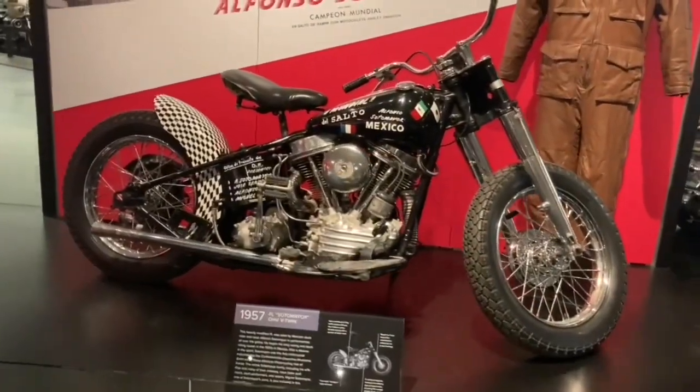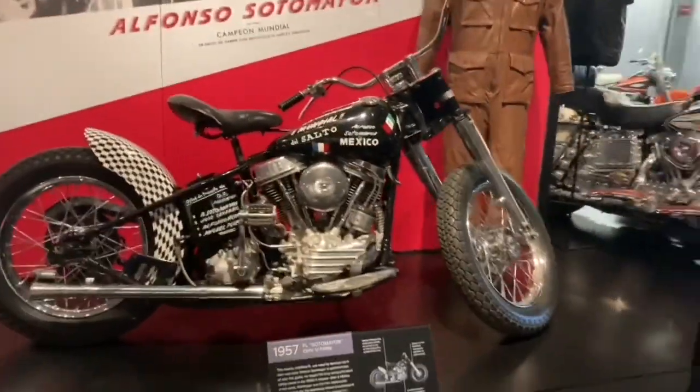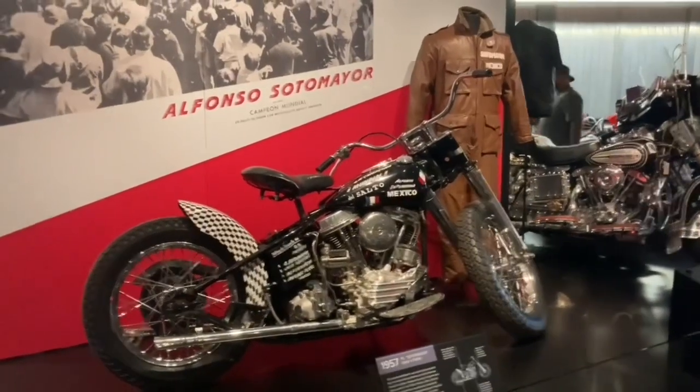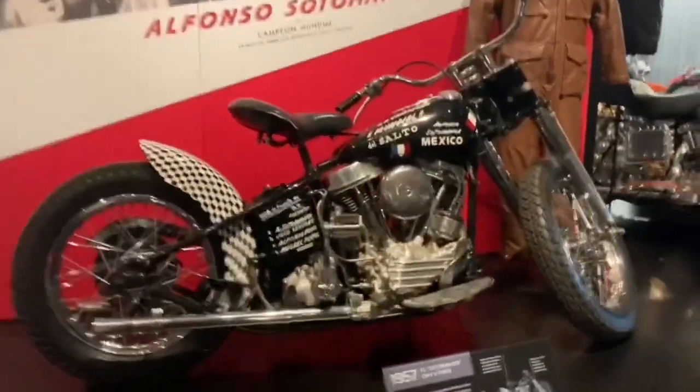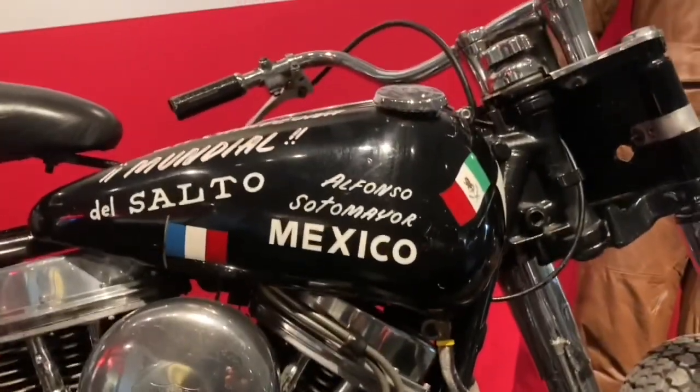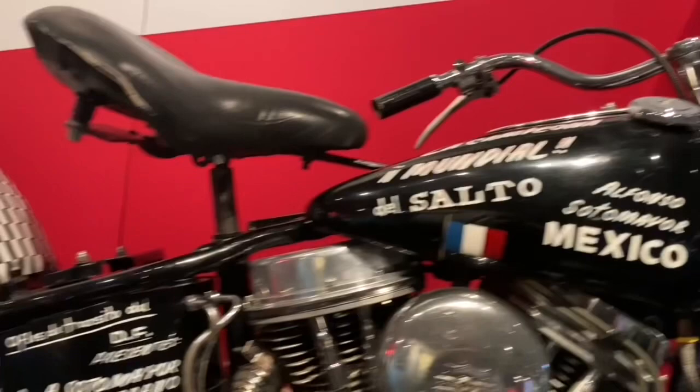This bike belongs to Alfonso SotoMayor, and he was a stunt guy back in the 50s who really stepped it up. Evel Knievel would jump 20 trucks with a 20-foot ramp. Soto would jump 20 people with a 2-foot ramp. And it looks like he's got room for another 5 people there.